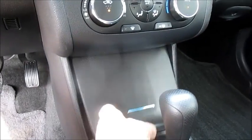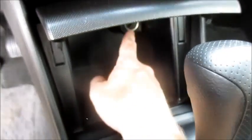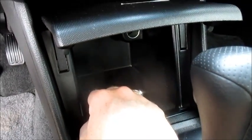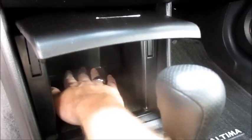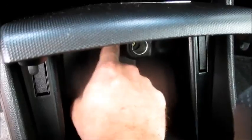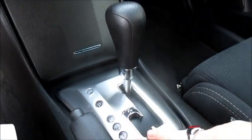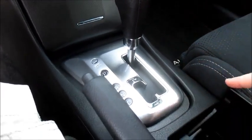Now, this car has so many storage cubbies and holes in it, I'm pretty surprised it doesn't come with a label from the Container Store on it, because there are just so many places to hide things in this car. It's absolutely ridiculous. You have this giant cubby hole down here, no USB, but as you can see, you do get a 12-volt outlet, or AC outlet, down there. Again, that material is very plasticky, kind of cheap feeling, but I'm not going to be putting my hands down there very often. You do have this painted silver trim that surrounds the gear shifter, which is nice.